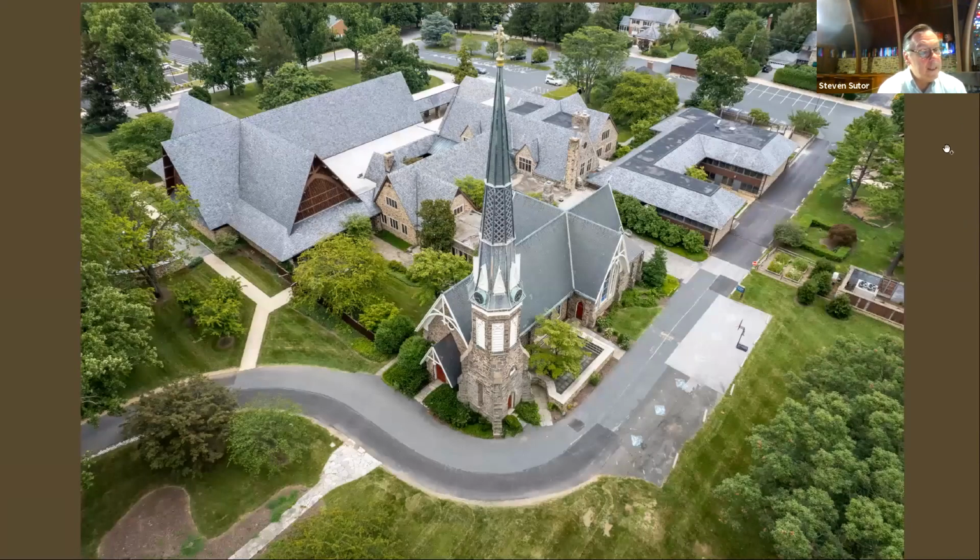So here you can see the current complex. The chapel itself, only the side walls remain from the original building from 1858. The chapel now reflects the renovations of 1870, the new spire, and 1912, the cruciform shape with the addition of the transepts and the new chancel at the rear. They knew they needed a new building.